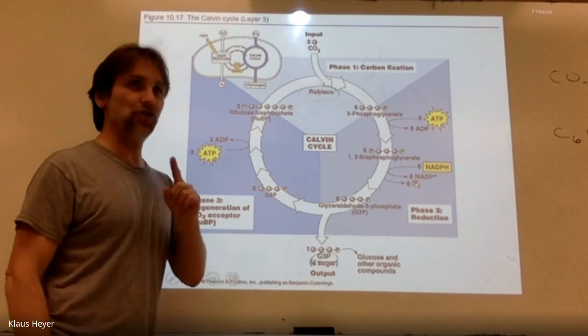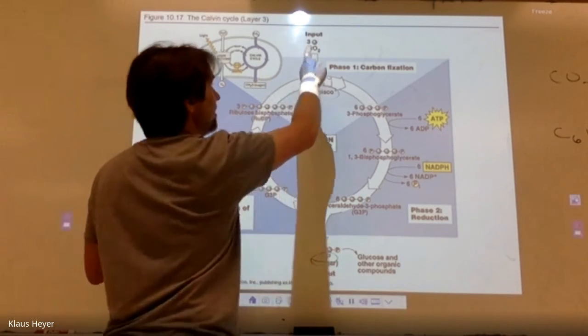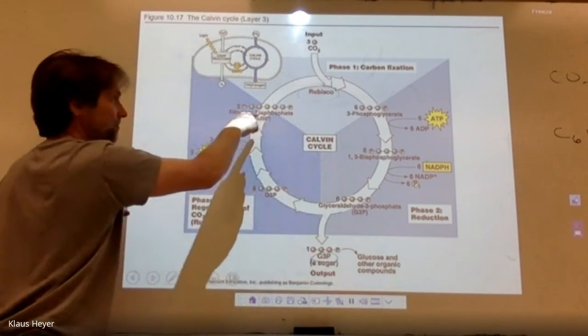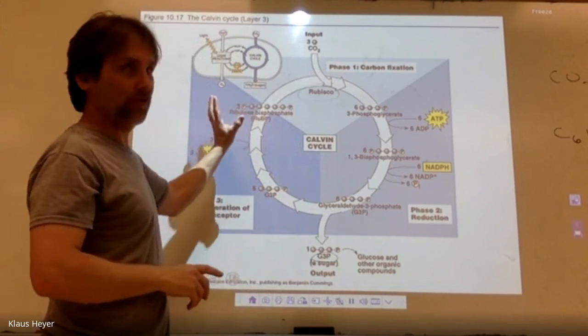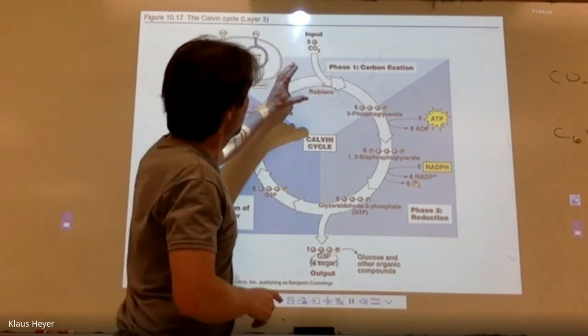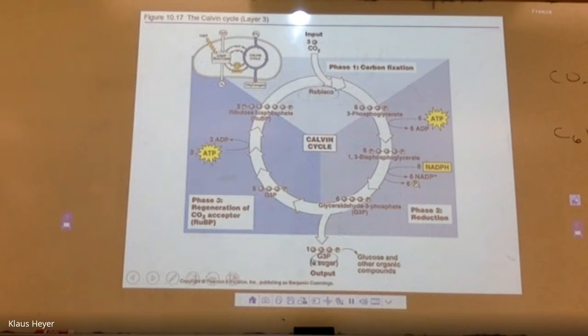But the 2 words you'll see are these 2. Rubisco is an enzyme that adds this to this. So this molecule called RuBP, ribulose bisphosphate, is going to come around and pick up carbon dioxide. That's the enzyme that makes it happen. That's just FYI. I'm not going to ask you that on a test.